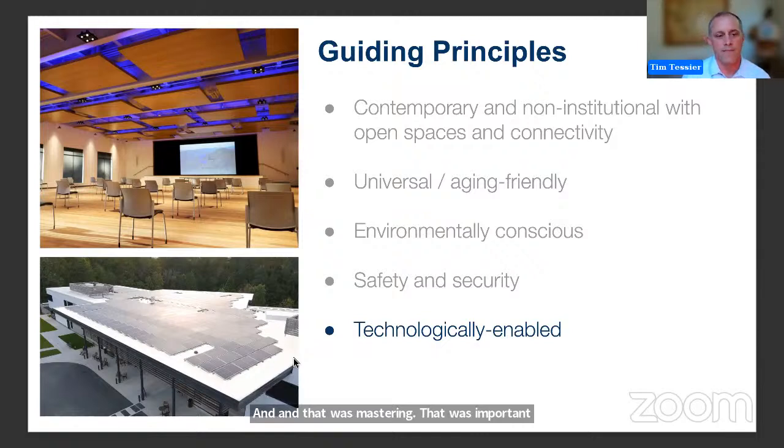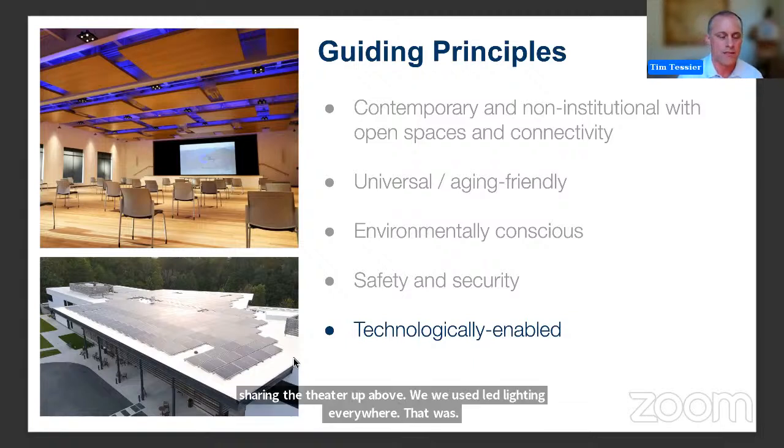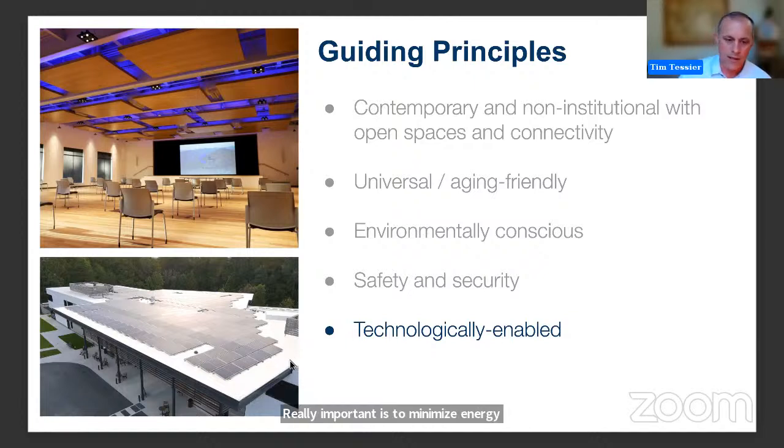We're showing the theater up above. We used LED lighting everywhere. That was really important, to minimize energy use and just be set up for what was coming in the future. And so that was important to everybody.